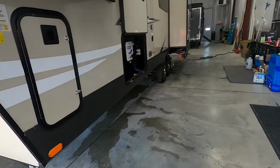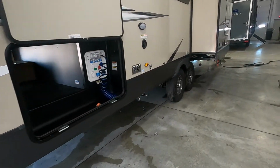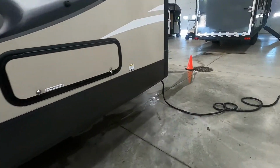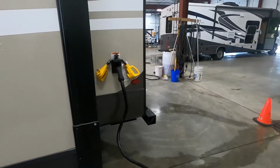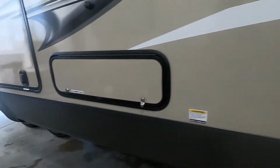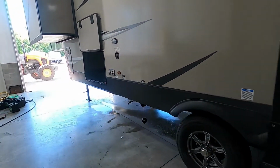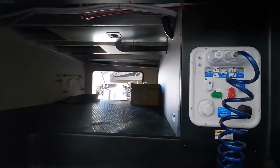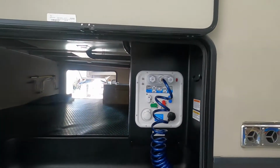Because the next thing I need you to think about is where your power and water connections are going to be. Your power cord is going to be all the way here on this rear, on your driver's side of your tow vehicle. That'll plug in right there. And then your water is going to be up here in this docking station, also on the driver's side of your tow vehicle. So park accordingly so you can utilize the facilities at the campsite.